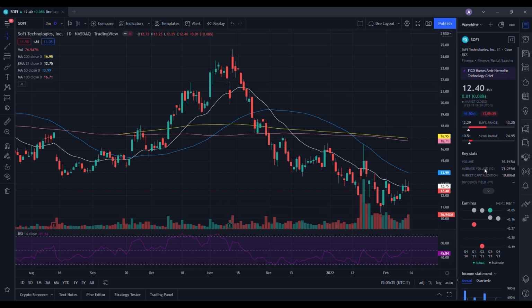So we did have above average volume on the day, and it definitely did have an impact on how the stock performed. Now, when we take a look at our chart, which is the daily chart, you can see from the RSI down below, it is at 45.84. And then when we take a look at our moving averages, we are below the 200-day, the 100-day, the 50-day, and as well as the 21-day EMA. And what we can see here, SOFI is in a bear market.